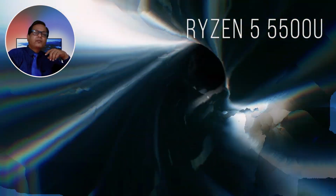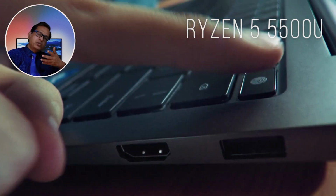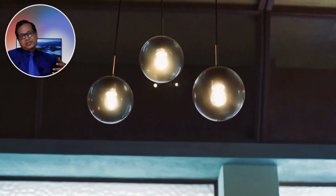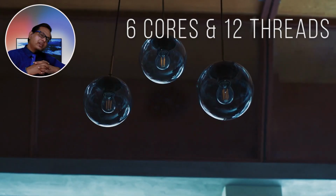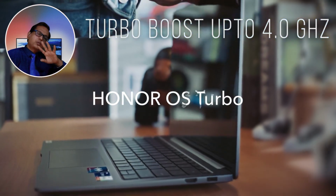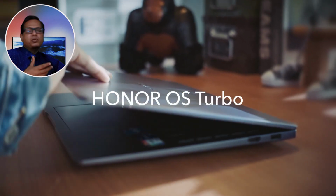Then let's start with the processor. It is powered with AMD Ryzen 5 5500 processor, which is a powerful and efficient chip that delivers a smooth and responsive computing experience. The Ryzen 5 5500 processor has 6 cores and 12 threads, which makes it ideal for multitasking and running demanding applications. It has a base clock speed of 2.3 GHz, which can turbo boost up to 4 GHz, ensuring that it can handle any heavy-duty work with ease.